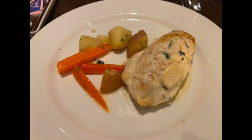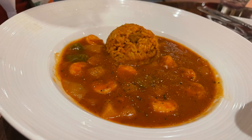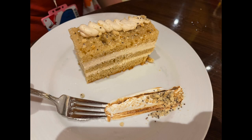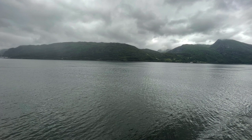And then for main courses, we had some chicken. We also had the lasagna, which was absolutely huge and delicious. And I can't remember what this one was. I think it was a prawn sort of stew. We had a fruit plate, which was absolutely lovely as well, and some baked apple pie. That's always a great choice, especially if you're American and that's what you're used to. I can't remember quite what this cake was, but it was delicious as well. We were quite impressed by the simplicity but deliciousness of the food on board this cruise.